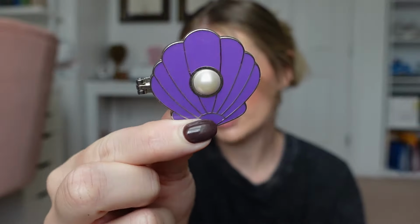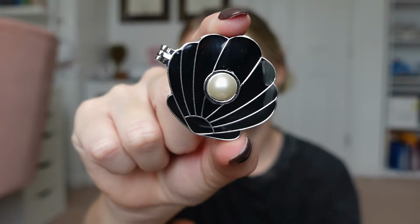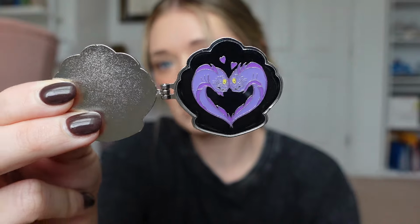Here we have this very ultramarine purple, or ultraviolet purple I should say, and we have Ursula in it. And lastly, we have a black one, and we have Flotsam and Jetsam. This one's actually one of my favorites in the collection because I've never really seen a Flotsam and Jetsam pin. So that was a complete win. Absolutely loved that.